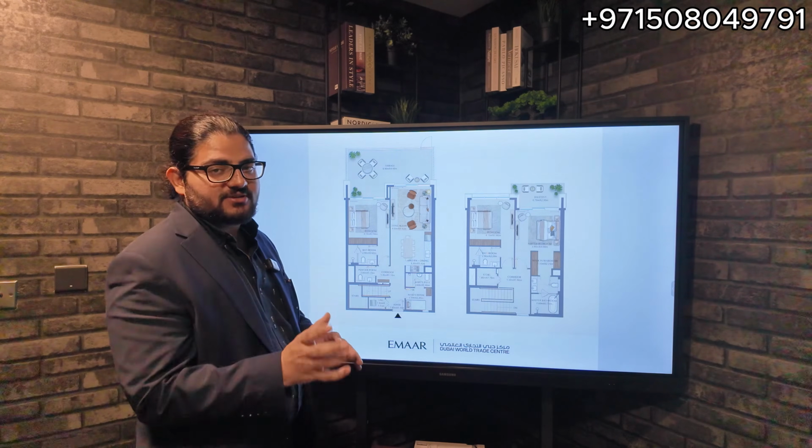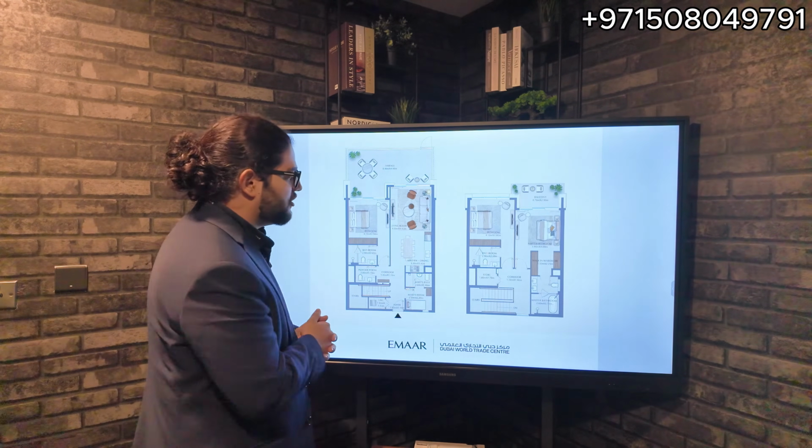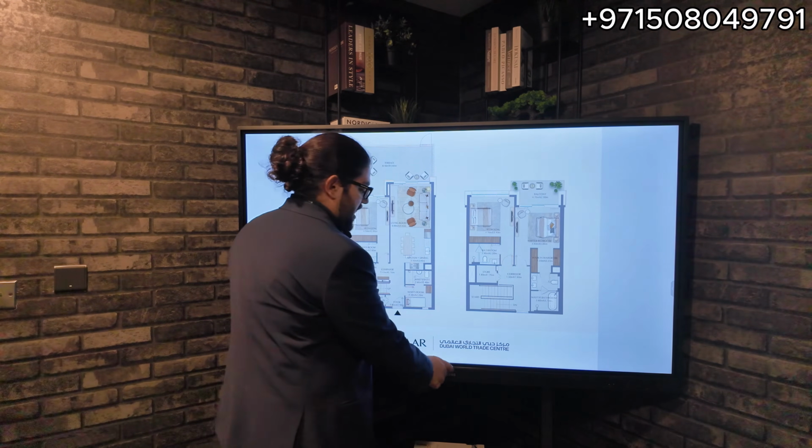Not the best when it comes investment wise. Of course, price per square foot for this unit is going to be very low. We're going to see that in our analysis now. But regardless, that's an option that is there as well.